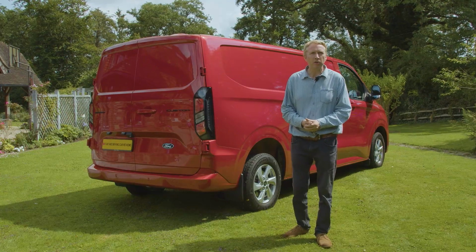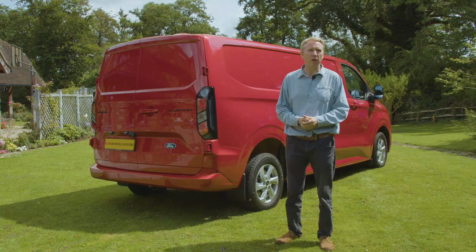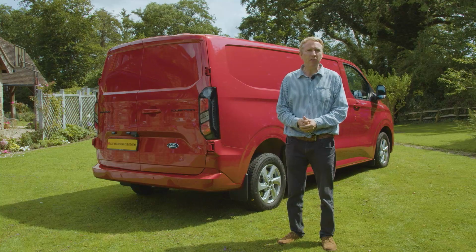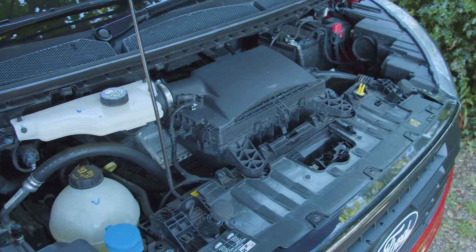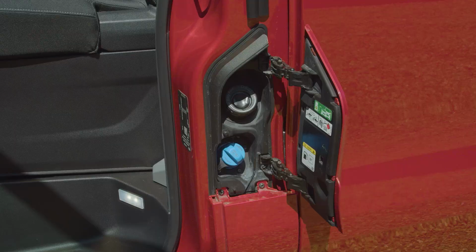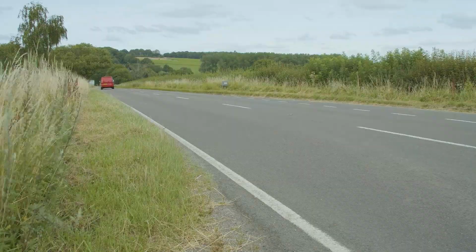Now remember that with the bottom 2 trim levels, you'll have to pay extra for an alarm, the load through bulkhead flap and a spare wheel if you want one. All-weather tyres and splash guards are available too, and on a diesel model we'd want to put aside some extra budget to upgrade the small 55 litre fuel tank that comes as standard to a longer ranging 70 litre tank.